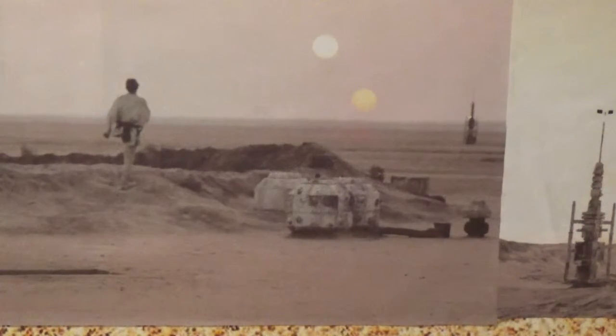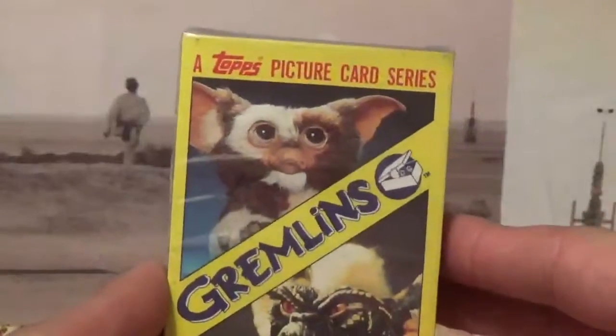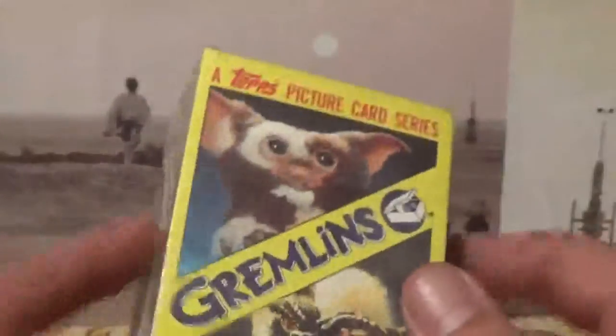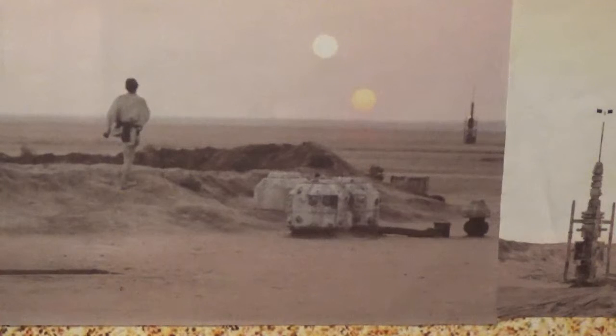I'm going to save the two major Star Wars items that I got for the end. So, I'll start off with this item right here. Not Star Wars related, but this is a full set of Gremlins trading cards. And as you can see, $20, because these are from the 1980s in a full set. Look at that. These things look like they have been taped up in this for like the last 30 years.